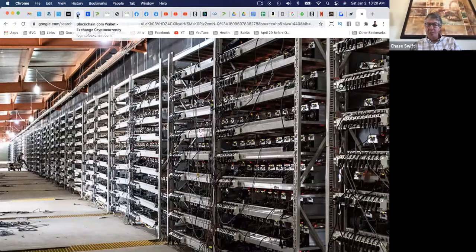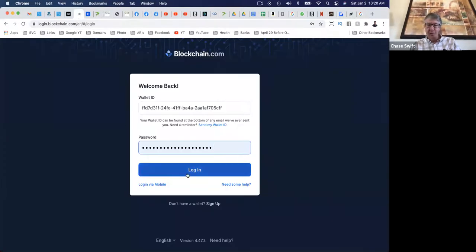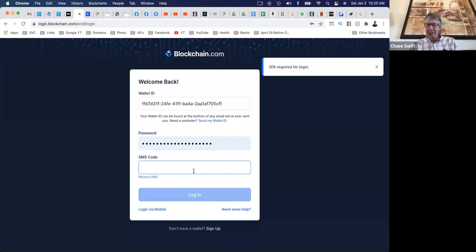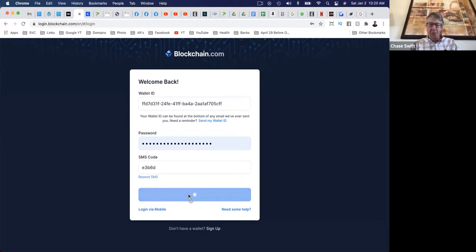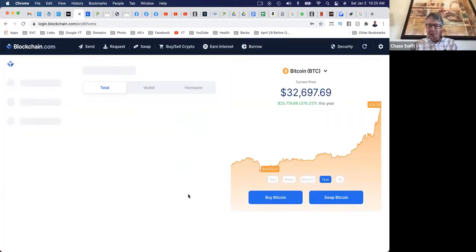So I'm going to log into my Coinbase account, which holds my Bitcoin, and I'll show you in just a moment as I get my verification code. Okay, it's E3B6, and then the letter D, and I can log in very securely into my blockchain wallet. And what these computers are doing is verifying the transactions.